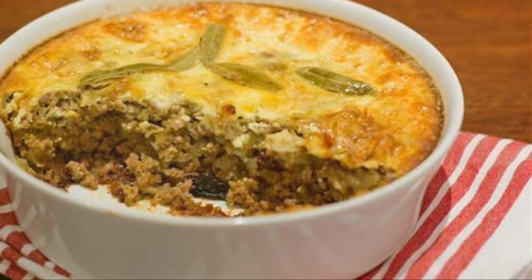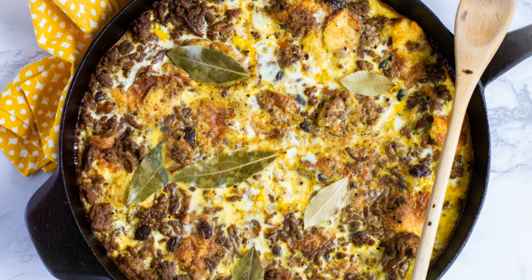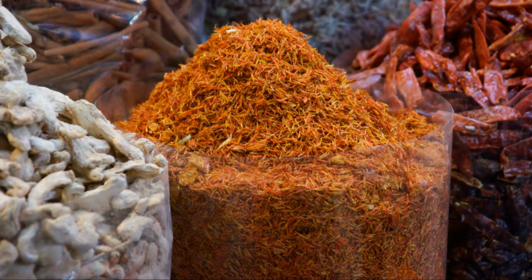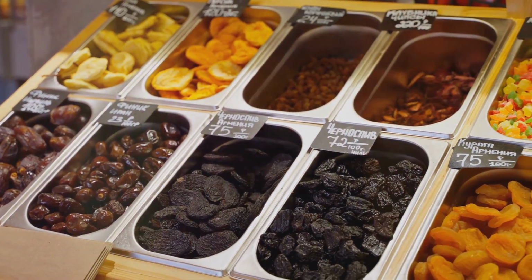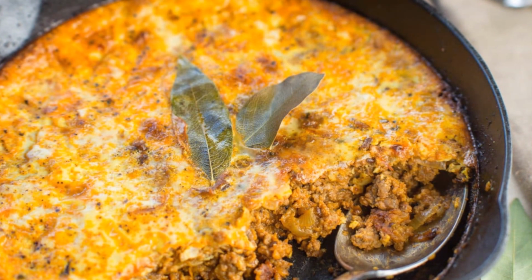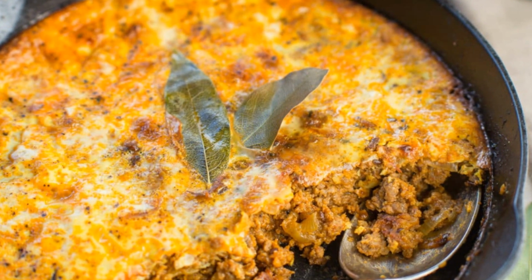At its core, bobotie is a spiced minced meat dish, usually lamb or beef, baked with a creamy egg custard topping. But the real secret lies in the blend of spices. We're talking curry powder, turmeric, cinnamon, cloves, and often dried fruit like raisins or apricots for a touch of sweetness. The result is a harmonious blend of sweet, savory, and spicy flavors that will have your taste buds singing.